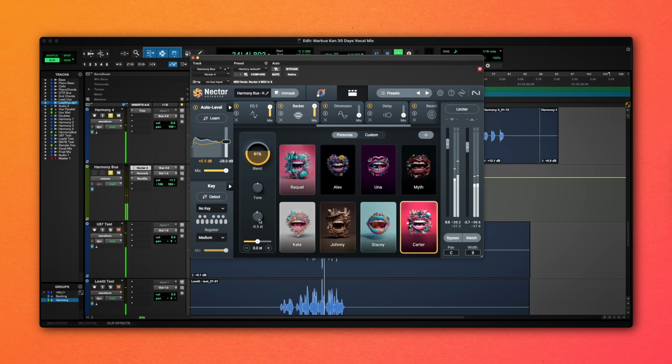So I can choose from different vocal presets and also control the pitch, the formants, and the tuning of the vocal, dial in a specific level, and I can even create my own AI backer profiles by loading up my vocal recordings.